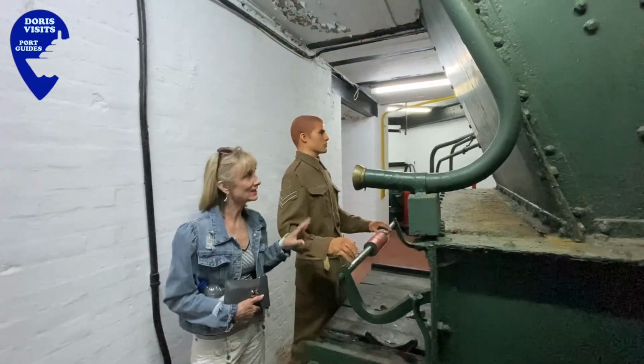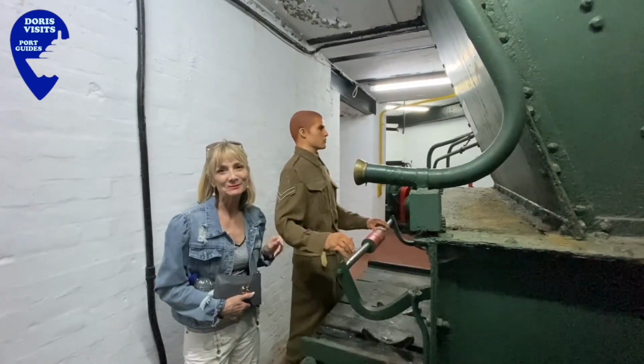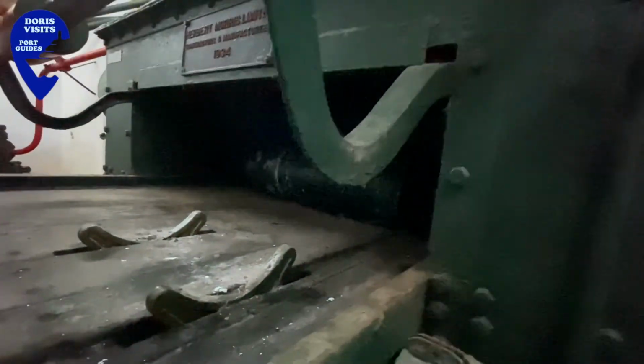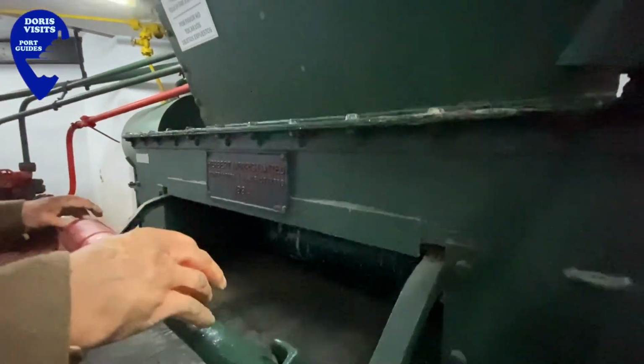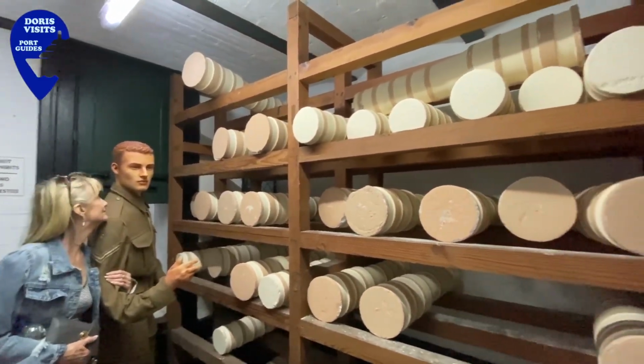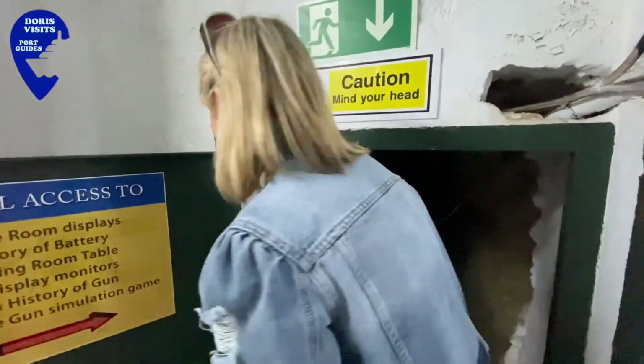He's concentrating, he's focused, he's not talking to me. But this is the pump room and ammunition room, and we think he's loading shells. Can't be sure, he won't tell me. Seems like a nice lad, this one, very young. Hope you're not claustrophobic because we're going down the tunnel.